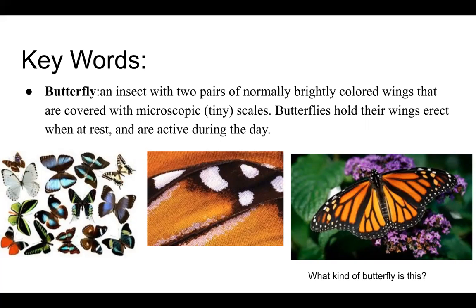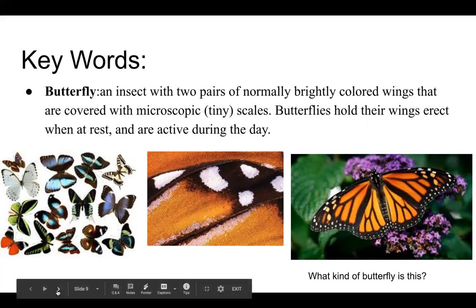On the left there is a bunch of different butterflies that vary in color and size. The middle here is a very close-up picture of one of the wings of a butterfly, and you can see all the tiny little scales. And then on the right, does anybody know what kind of butterfly this is? It's a monarch butterfly, which is a very common type of butterfly.